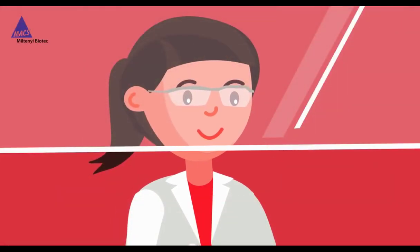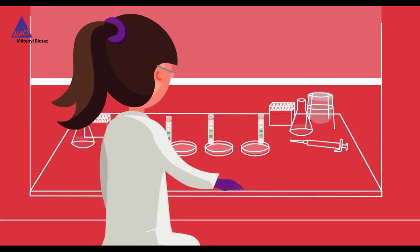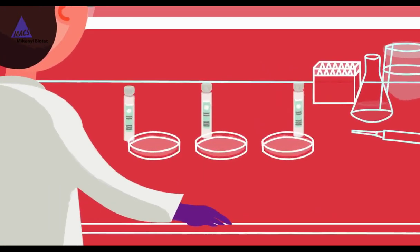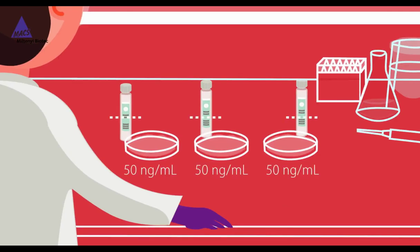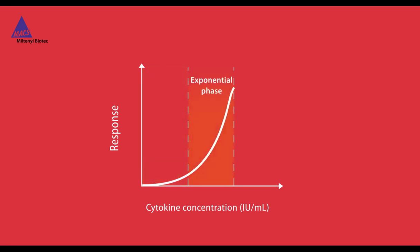Each lot of a standard cytokine has a dedicated biological activity. This means, although you always add the same amount of cytokine in nanograms to your cell culture experiments, you might end up adding different amounts of active cytokine. The cytokine activity affects the response you measure. While low unit concentrations lead to low response rates, a small increase of units per milliliter can cause a huge jump in the response. Finally, the response curve hits a plateau.